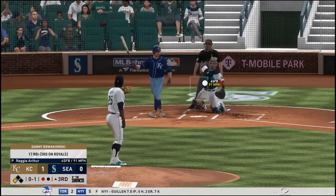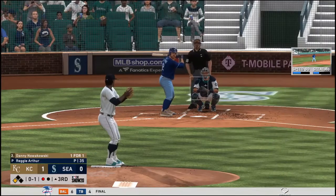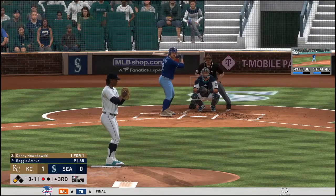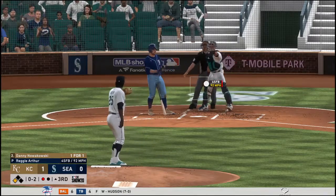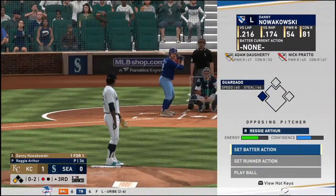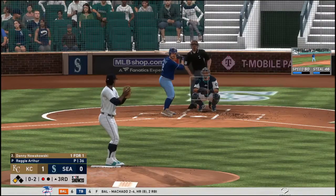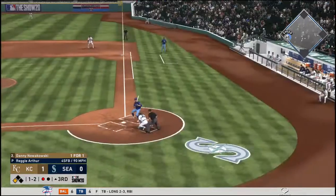Danny Nowakowski comes on with 1 gone here as he looks at a called strike 1. Shocked he didn't let it fly right there. Usually you're looking for a fastball elevated to get the party started. Fastball called for strike 2. This is where, as a batter, you got to find a way to put something in the outfield. Get something elevated. I know you got to battle with 2 strikes and protect.